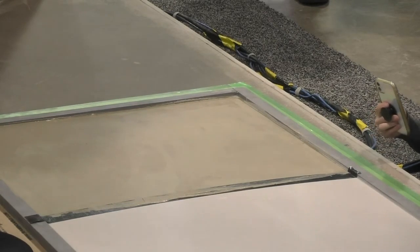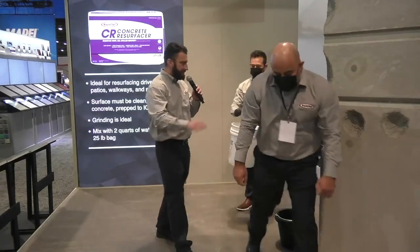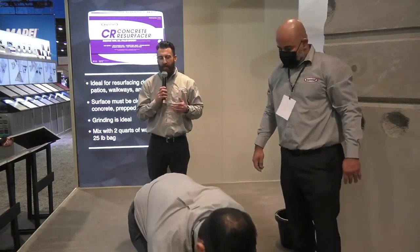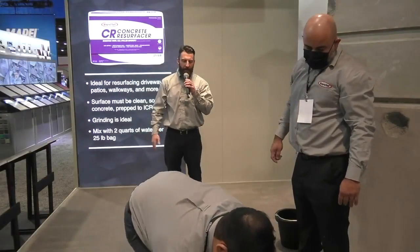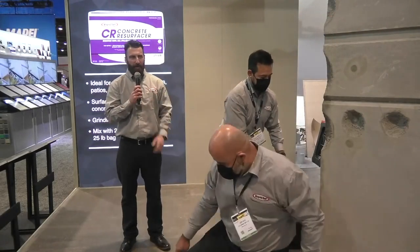So the next product they'll be bringing out is the concrete resurfacer. Both the level floor and the skim floor are designed to be underlayments, and this one's actually a finished floor. This is a polymer modified mortar designed to put on your old or worn concrete to make it look new. So this is great for resurfacing your patios, your walkways, driveways, sidewalks, anywhere where you have an old or worn concrete surface.